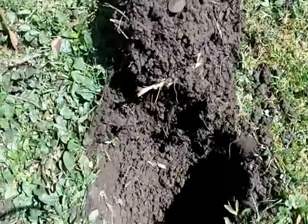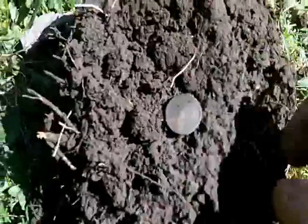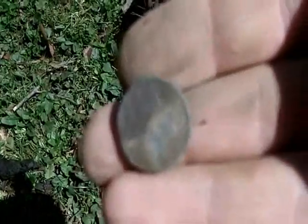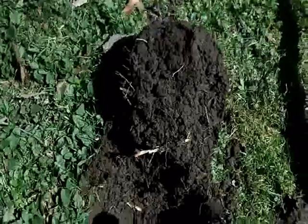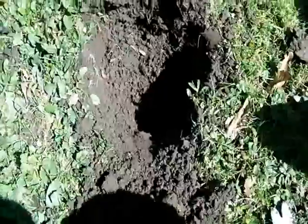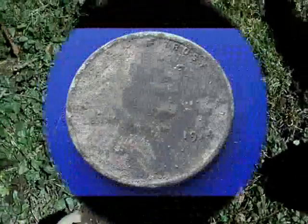I got my knee on where I just dug that Merc about a couple minutes ago, and just got a 1914 Wheatie. It's hard to see the date. I don't know if you're going to be able to see it on there. I'll try cleaning it up. So hopefully that Merc's kind of an old one too then. This one again was probably about 7 inches. So we're going to keep going.